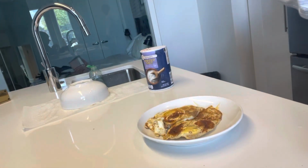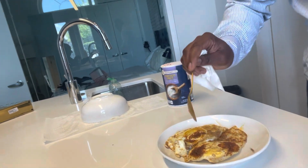Pepe? Yeah. Share with the sauce. This one started off as sunny side up. Sorry? Yeah.